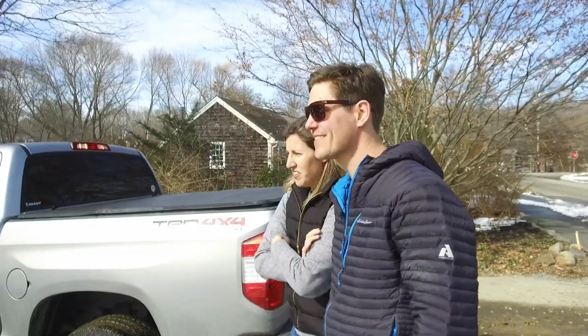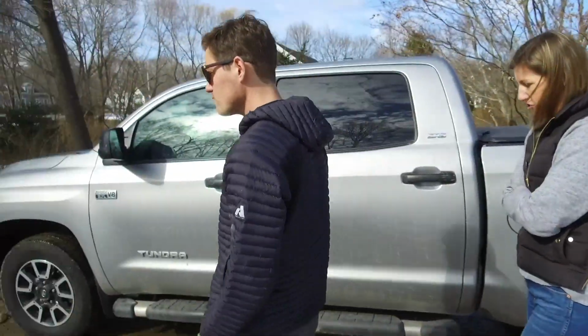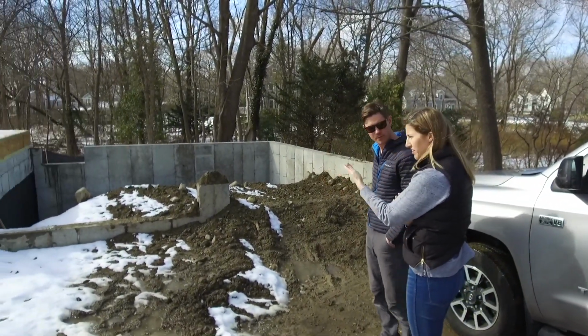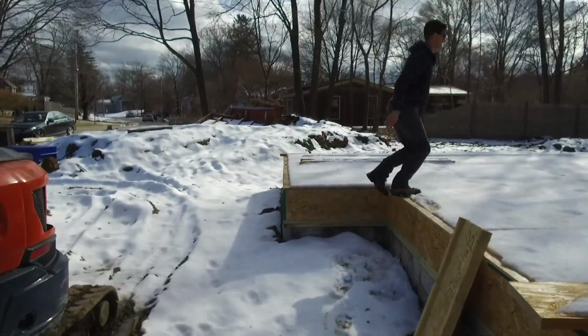Here you go. Looks a little different than the last house. Right? It's deceiving because the grade has to come up for the driveway. This is a 2-car garage, right? Yeah, I'm just making sure.